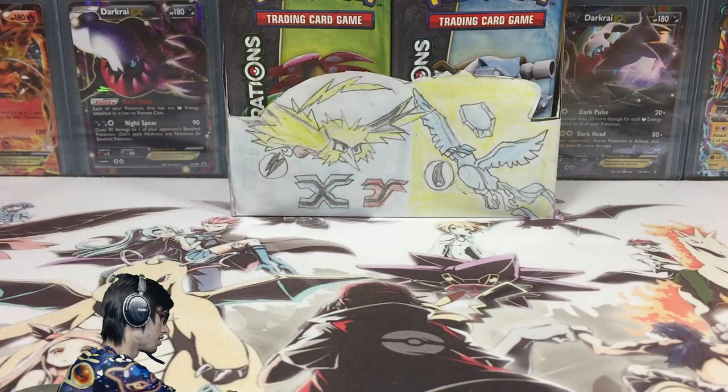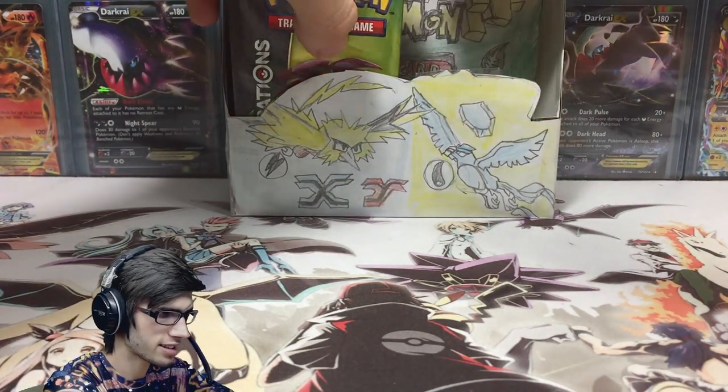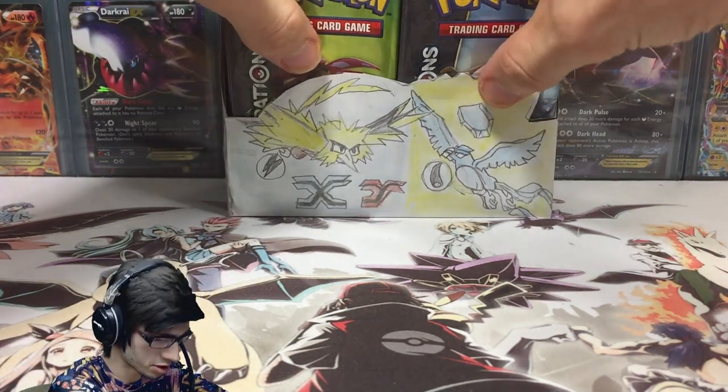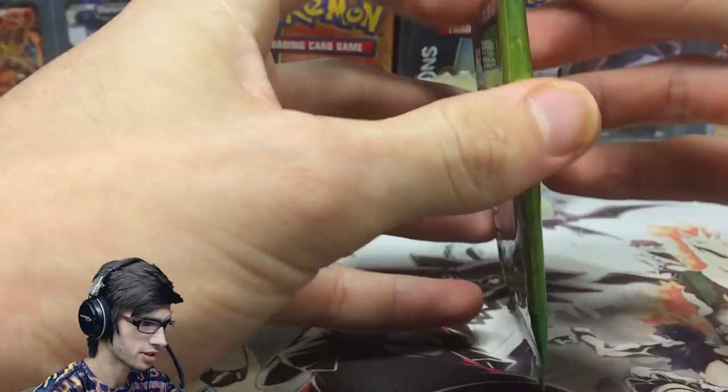Cool, so let's throw all those off to the side and move on to the final 18 packs. Let's just grab them straight out of the box. So let's start off with this one. So we've got Venusaur.